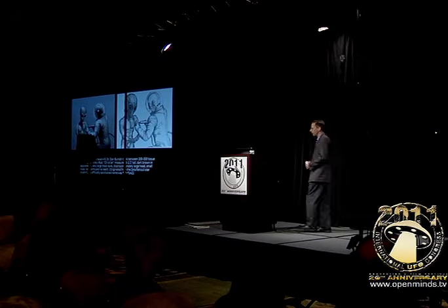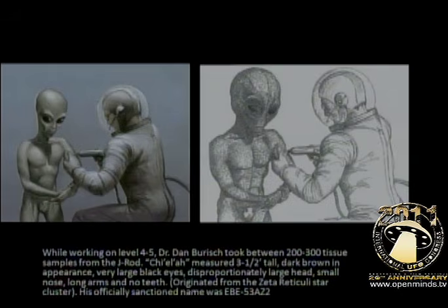Now, when he was working there, you can see him with the PINS device taking samples from the J-Rod. And he was called Kaela. A little bit of description of what he looked like: he measured 3.5 feet tall. He had a dark brown appearance, very black inset eyes, a disproportionately large head, a small nose, long arms, and no teeth.